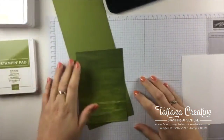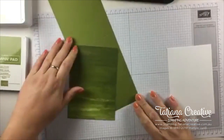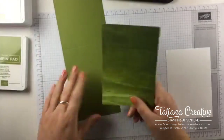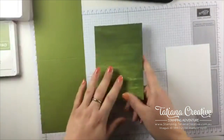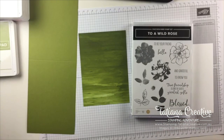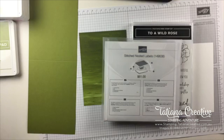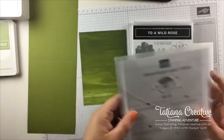There we go. We're also going to be using a little bit of DSP, as you can see. So here's the DSP. I can't remember the name of it. I'm going to blame school holiday brain. And there's the To a Wild Rose. I did forget to pull out the product of the week, the stitched nested labels. Got it. And I'm just checking the name of the DSP. It's the Perennial Essence DSP.